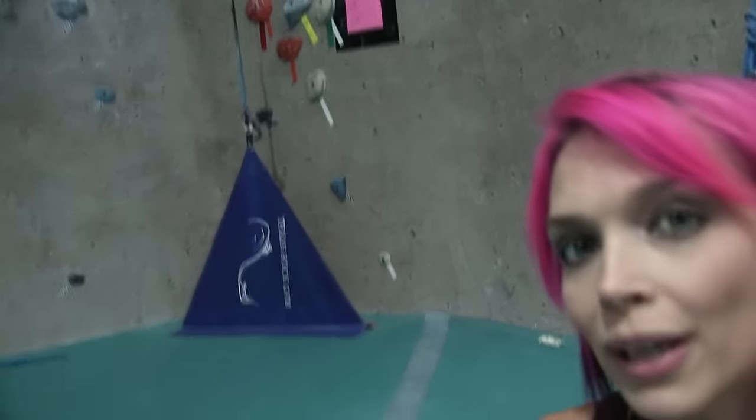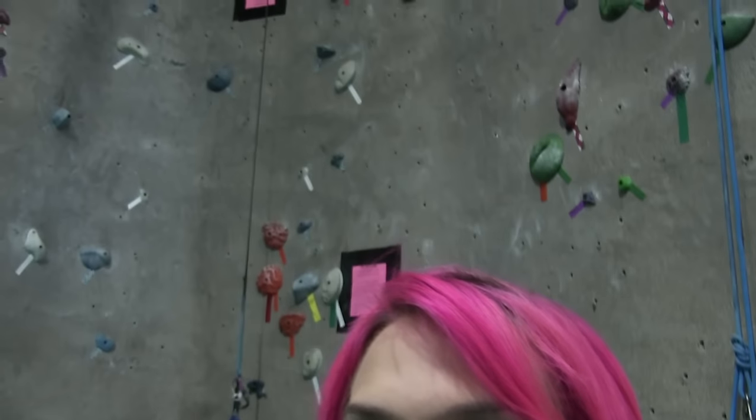That particular one is fun because the entire way up, you're stemming against the corner of the wall. I don't know if you can see all the little white holds. You basically stem your way all the way up the wall. It's pretty cool. So, all right, I'm gonna catch my breath. If I get the chance, I'll do another one of these. That was really fun. Let's do the next one.